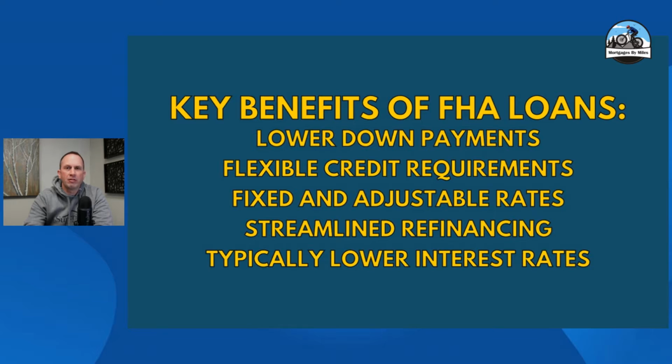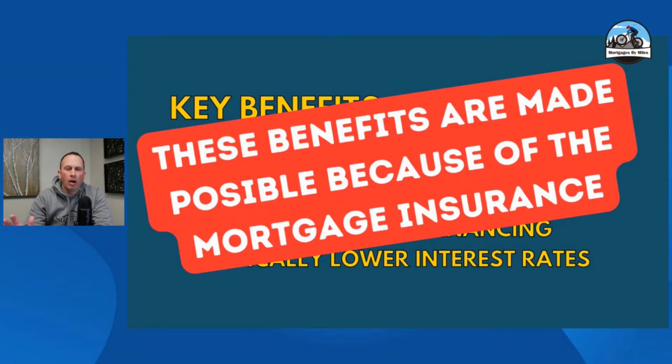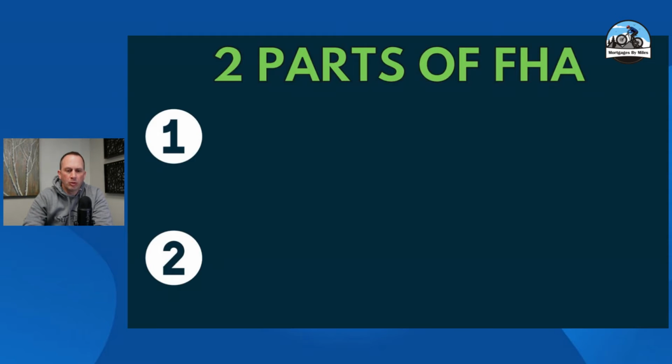And then, of course, typically our FHA loans carry lower interest rates than conventional loans. I want you to know that all those benefits come because of the mortgage insurance tied to these FHA loans. So that's why we have it. It provides some really great benefits. It lowers the risk to the lenders who are willing to extend these loans to you by having this insurance on these loans. So let's dig into it a little bit.